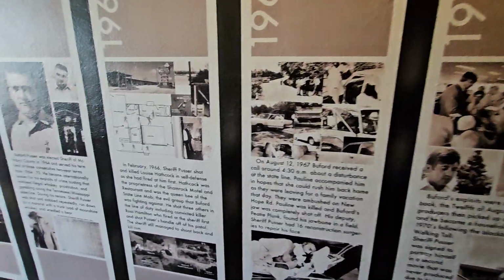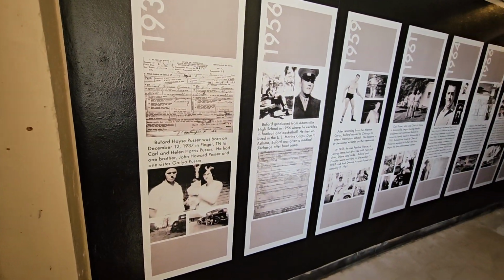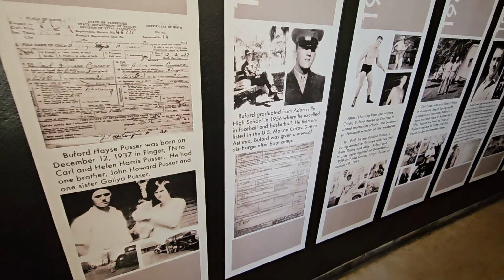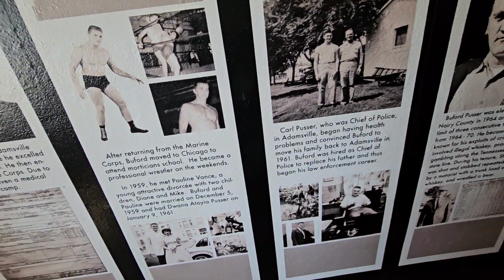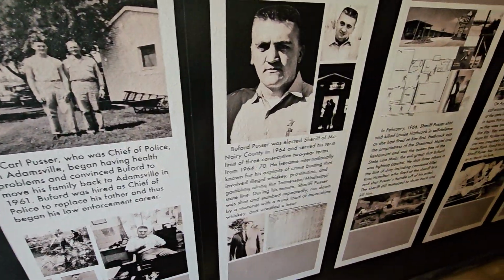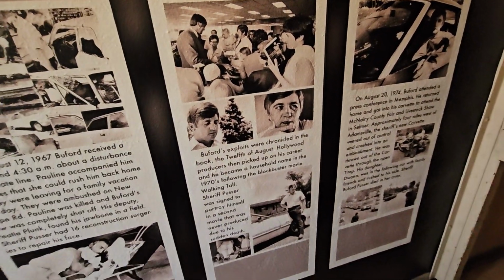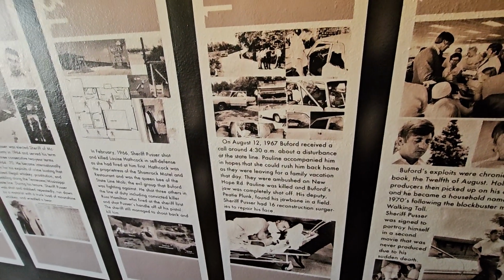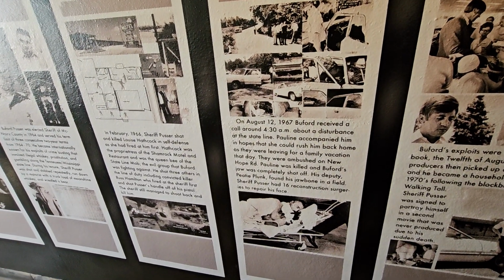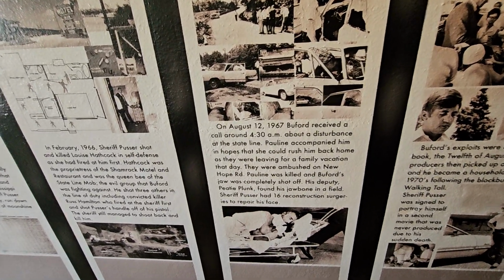But yeah, here's a really neat timeline of Sheriff Pusser on the wall. I'll actually walk you along this and then we'll finish around the corridor. It's a narrow hallway right here. Kind of give you an idea of what you can see when you come visit the McNairy County Courthouse and the jail up top. There's a mural about the ambush on August 12, 1967 that unfortunately took the life of his wife, Pauline.